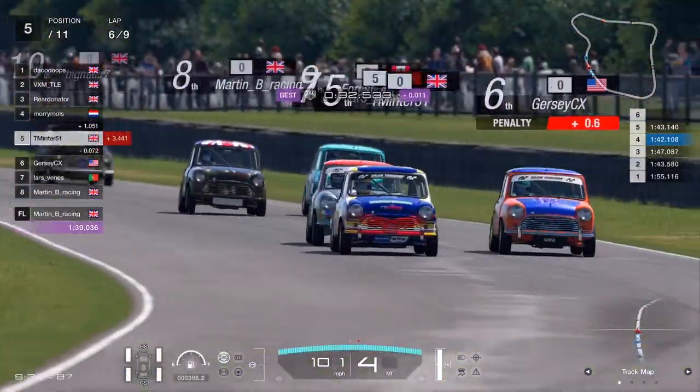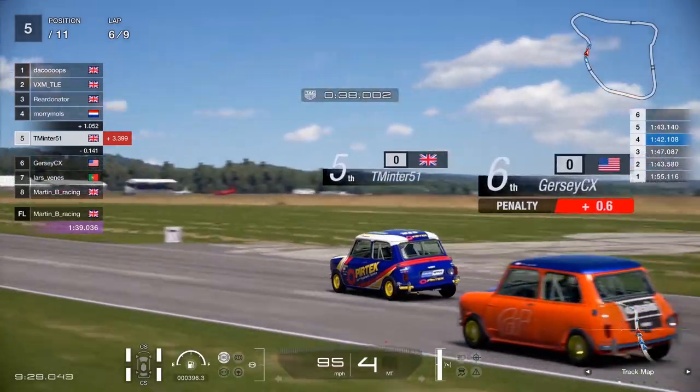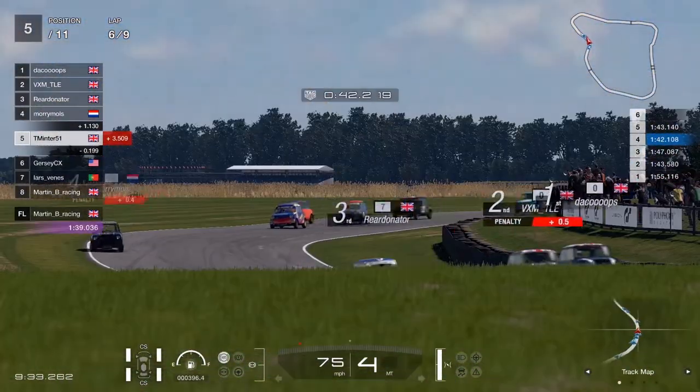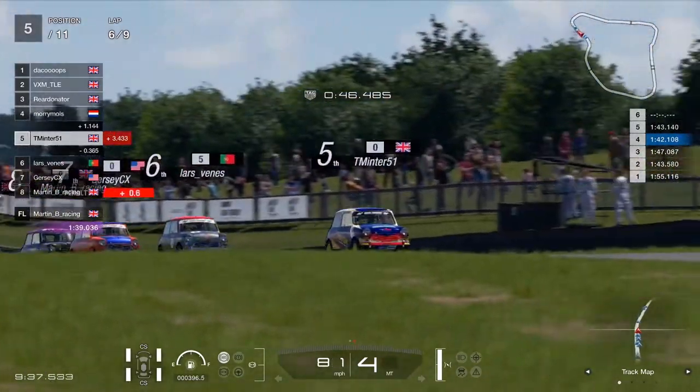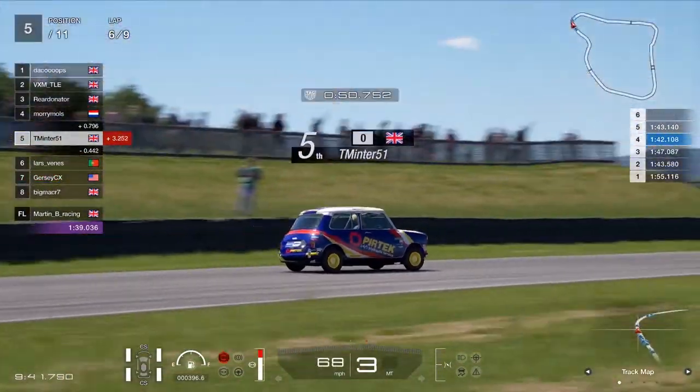Well, let's get on the inside of Gersey. Into the right hander we go, and Lars is going to get that position surely, but Gersey's going to keep it for St. Mary's. Into the braking zone we go. Lars goes for the ultimate cutback. What a beautiful move from Lars there. Absolutely stunning. Gets the move nailed and done.